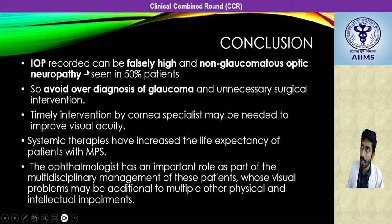To conclude, IOP recorded can be falsely high, and non-glaucomatous optic neuropathy is seen in up to 50% of the patients. So we should avoid over-diagnosis of glaucoma and unnecessary surgical intervention. Timely intervention by corneal specialists may be needed to improve the visual acuity. Systemic therapies have increased the life expectancy of patients with mucopolysaccharidosis. The ophthalmologists have an important role as part of the multidisciplinary management of these patients, whose visual problems may be additional to multiple other physical and intellectual impairments.